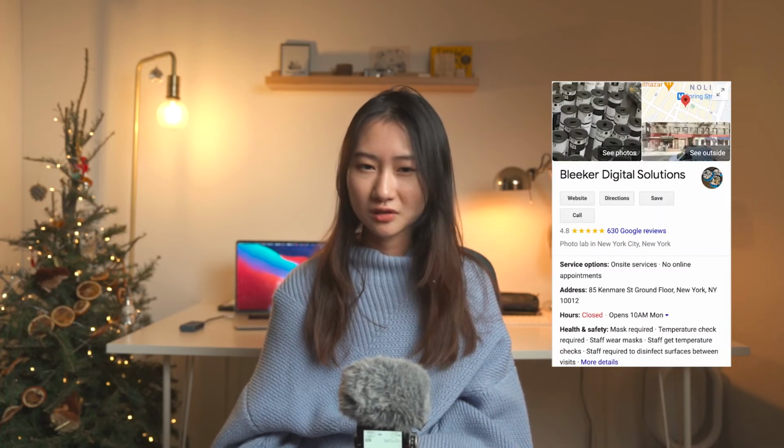Since I'm in New York, I really recommend a photo studio, a scanning studio for films. It's in Soho, near Chinatown. It's called Bleecker Digital Solution. I've scanned my photos there several times, and each time their quality is amazing. I really recommend you go there.